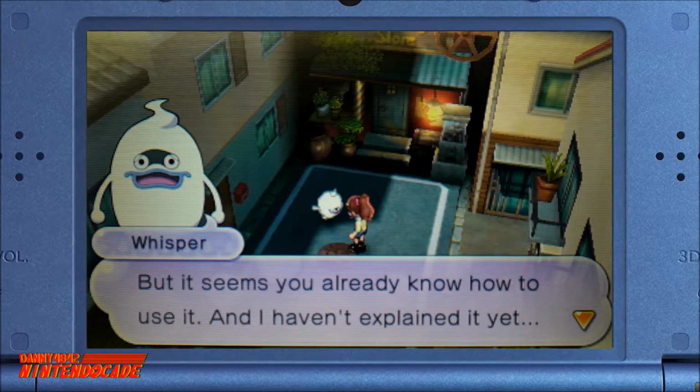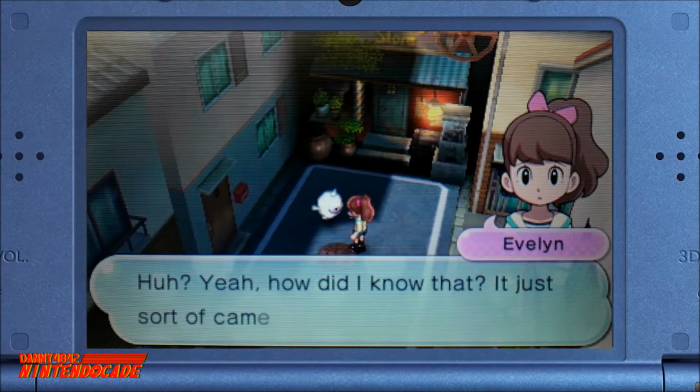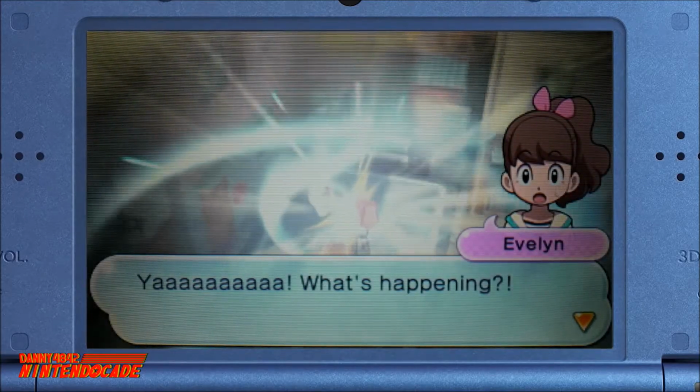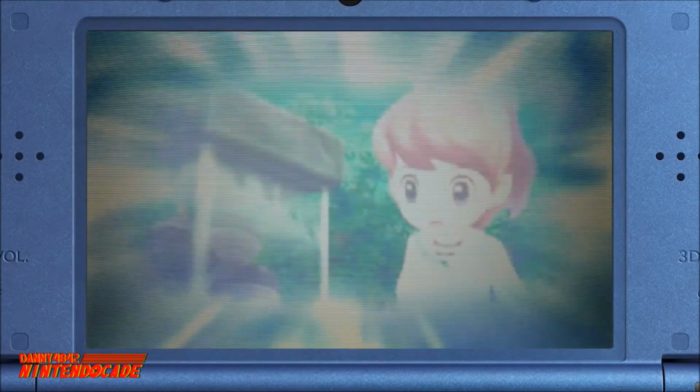But it seems you already know how to use it. I haven't explained it yet. Huh? How did I know that? It just sort of came to me. Natural instinct, natural abilities. You just put a coin in the machine and it came out. What's happening?